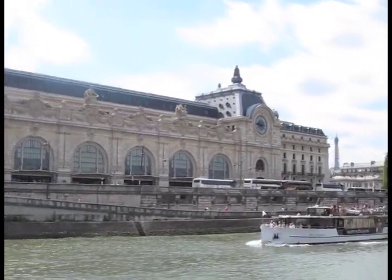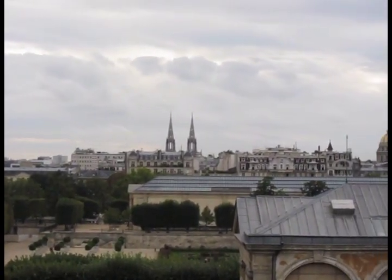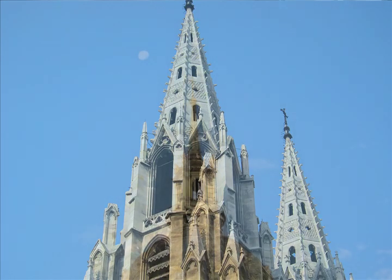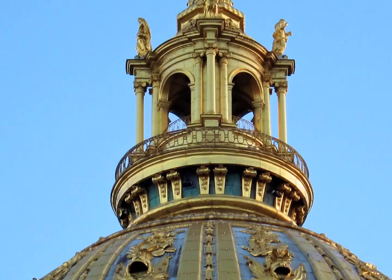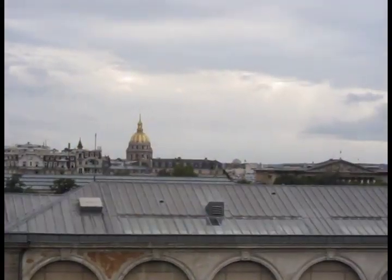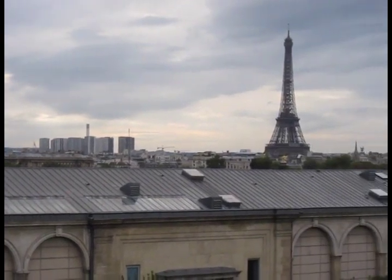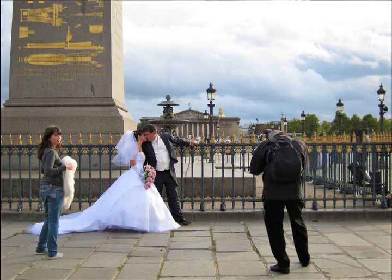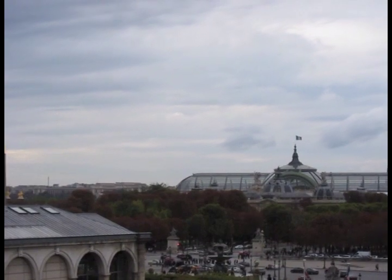old railway station, by the way, followed by this interesting two-spires church called Sainte Clotilde, and the Dome of the Invalides, gold-plated, where Napoleon's tomb is. Then you find the Parliament, right, with those columns, followed by the Eiffel Tower, as usual, and the obelisk. And finally, le Grand Palais.